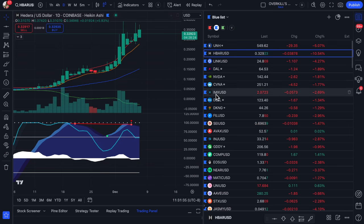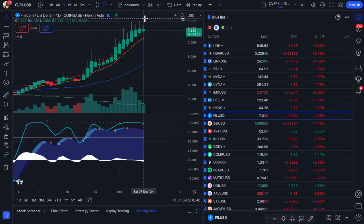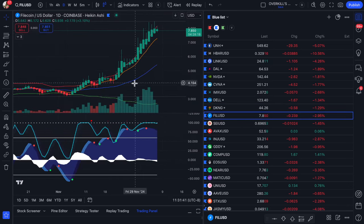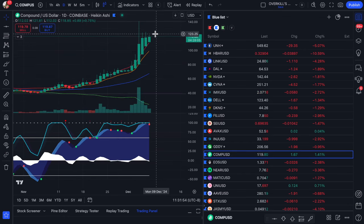That's what I'm looking for on these names, because these names have just ran really, really hot, right? They're up 20 days in a row. I want them to cool off. As a trader, I don't like buying up 20 days in a row, okay? I want to wait for at least a three-day pullback, like I said, 3 to 4 day pullback on a name. Here's COMP, again, up how many days in a row?